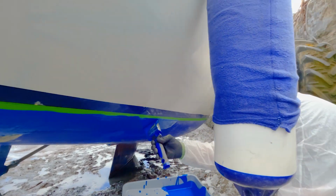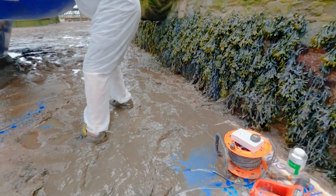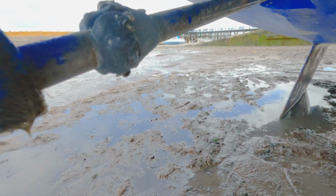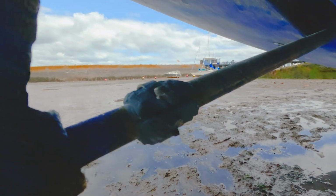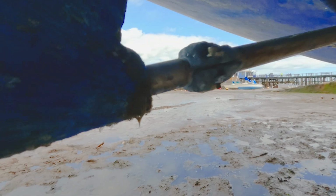Masking tape on the waterline really helps to get you a nice clean finish line. As you can see, not too much left of that anode. I've had those shake themselves loose before now.